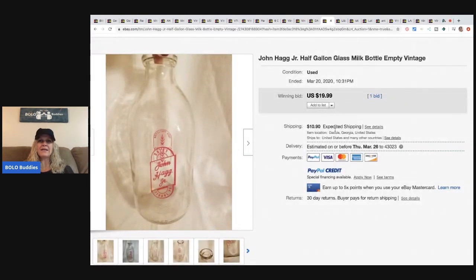All right, glass, just glass advertising in general. I don't pick up a lot of these, but they are a great item to be on the lookout for, especially at estate sales. You'll find these a lot of times like in the basement where people have just kind of hung on to things and then they kind of forget about them. But this one went for $19.99. Again, not a huge bolo, but it's got a piece of advertising on it. It's an old milk bottle. So definitely be on the lookout for those things and look them up and see what they're selling for.